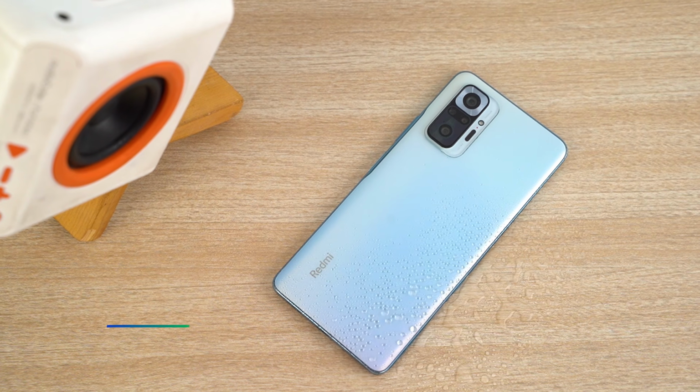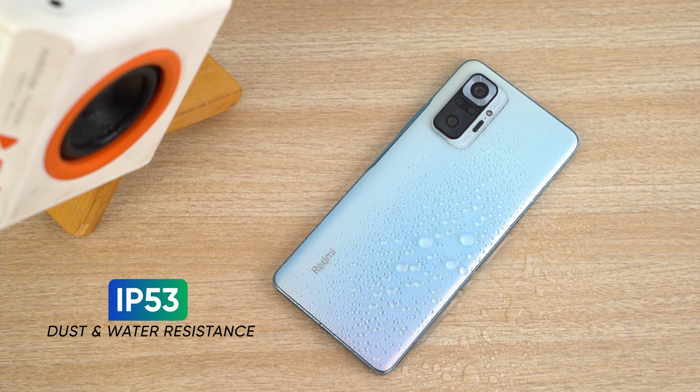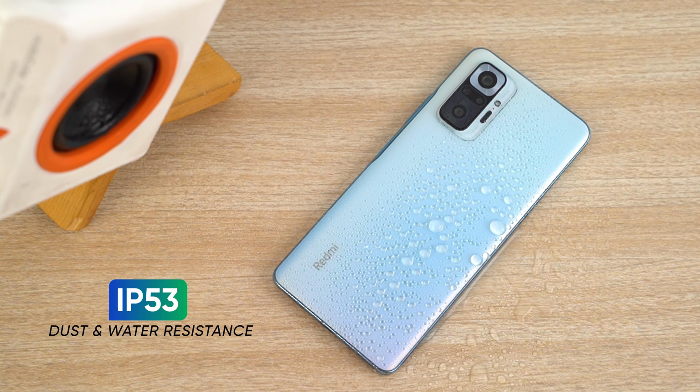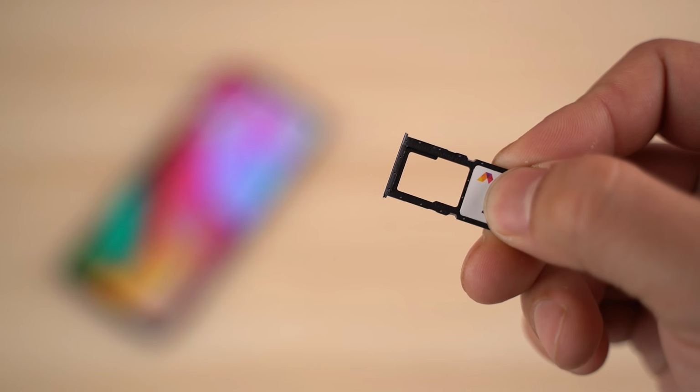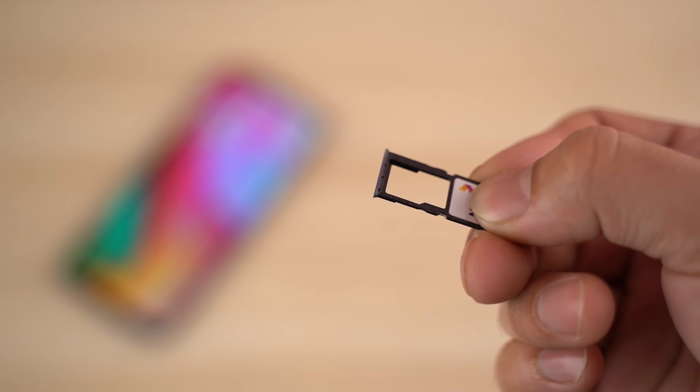On the contrary, Xiaomi went up a level by offering IP53 rating on the Redmi Note 10 series, whereas Realme hasn't added any sort of precaution against dust and water. More disappointingly, there is no rubber gasket or anything as such on the SIM tray either, meaning that you will have to be extra careful with this phone.